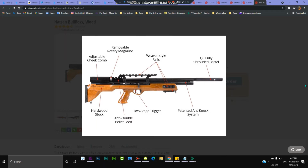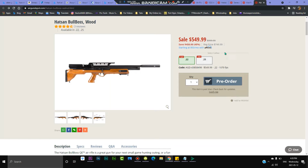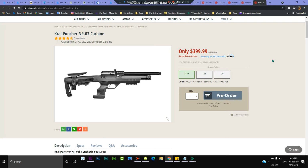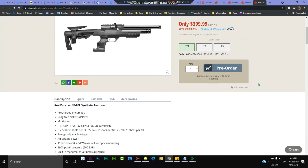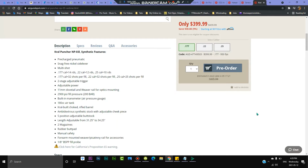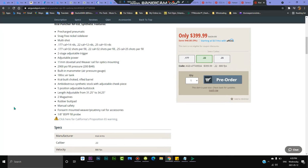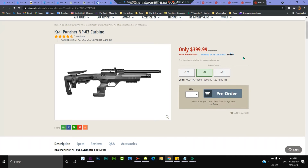Weaver style rails, removable rotary mag, adjustable cheek cone, hardwood stock, anti-double pellet feed, 2-stage trigger, patented anti-knock system. Crowell Puncher NP03 carbine, available in 177, 22, or 25. Compact carbine. 2-stage adjustable 22 caliber, 32 shots per fill. $399. Hey, ooh, you can get it for $37 a month with a firm.